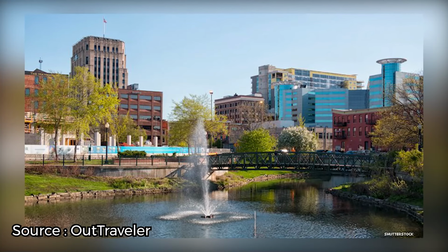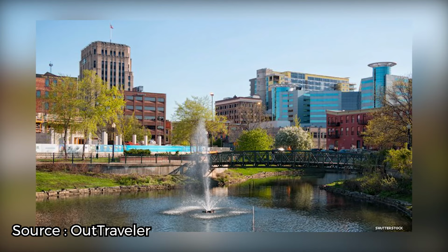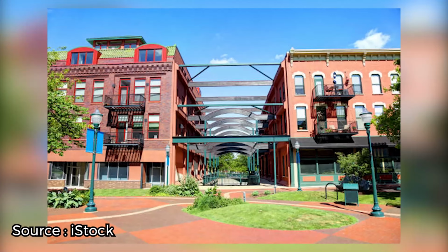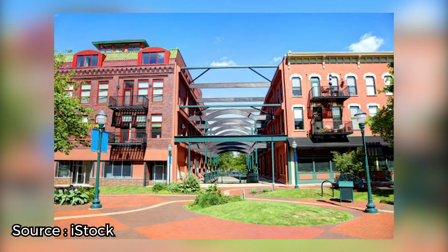The cost of living in Kalamazoo is 22.9% below the national average. It's the cheapest city in the U.S., but that's in part because over 26% of its residents are below the poverty line. The unemployment rate is 4.6%, but medical employers like Pfizer are offering jobs.